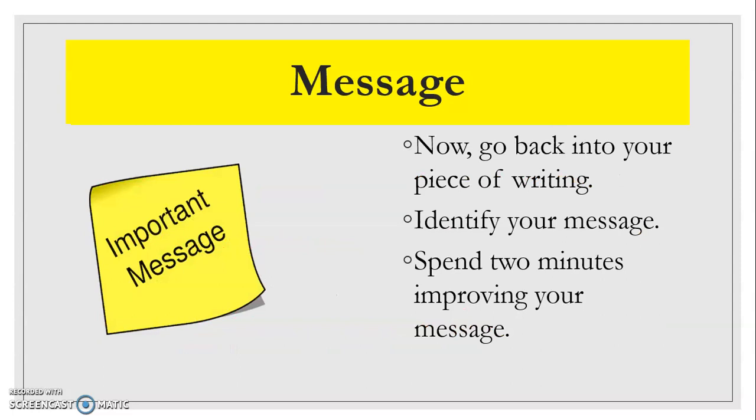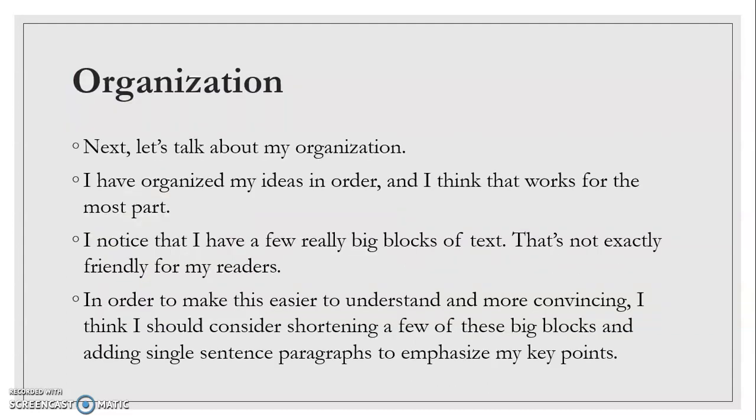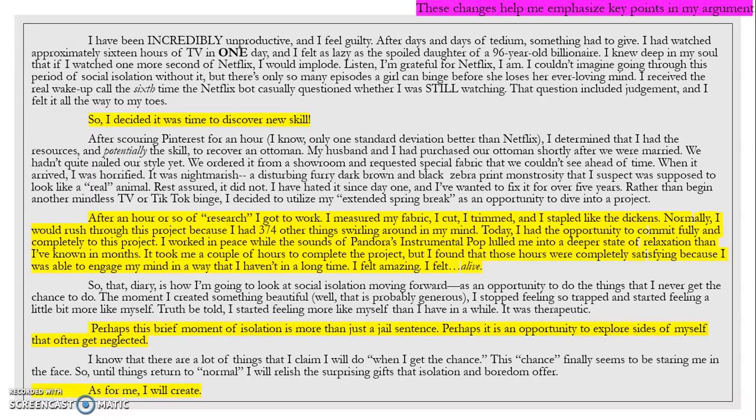So go back into your writing, identify your message, and try to spend a couple minutes improving upon it. Make it clearer. So, organization. She organized her ideas in order, and she thinks that works for the most part, but there are a few really big blocks of text, and that's not exactly friendly for readers. So in order to make it easier to understand and more convincing, she's going to shorten a few of these blocks and add some single sentence paragraphs to emphasize some key points.